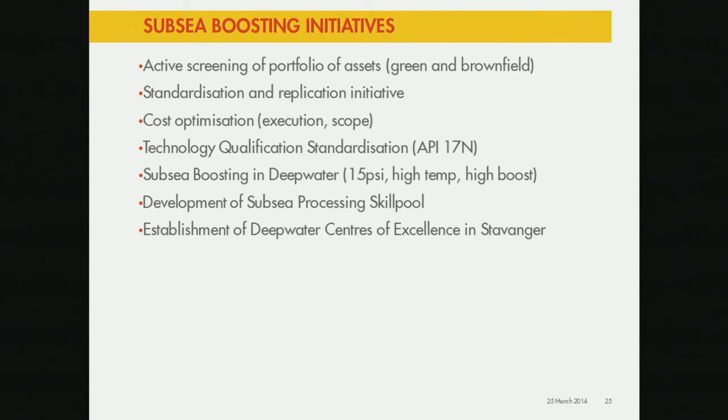And we have established a subsea processing skill pool. Quite proud to say the first in Shell. So we had a colleague here who mentioned that it's important to get engineers from the traditional SPS to subsea processing. But the other aspect that we have done, especially on subsea processing, is to bring topside engineers to come work in subsea processing. And I'm an example of a topside rotating equipment engineer who has jumped into the water.